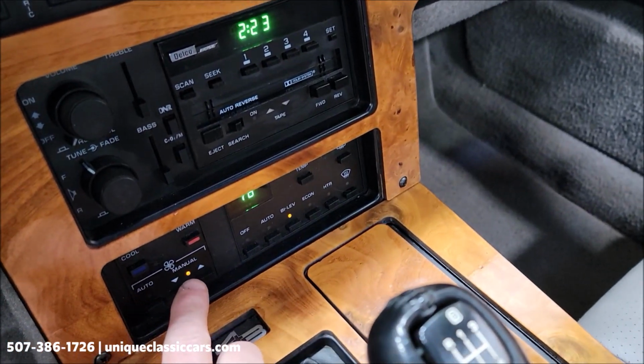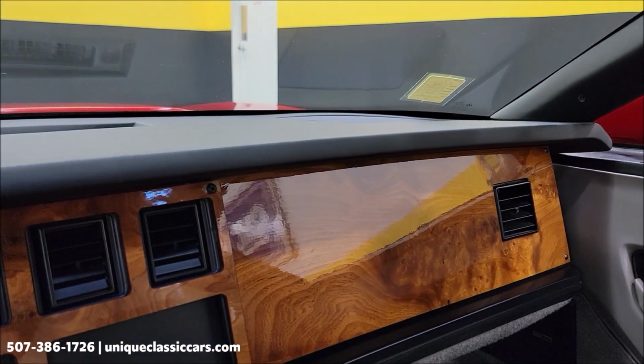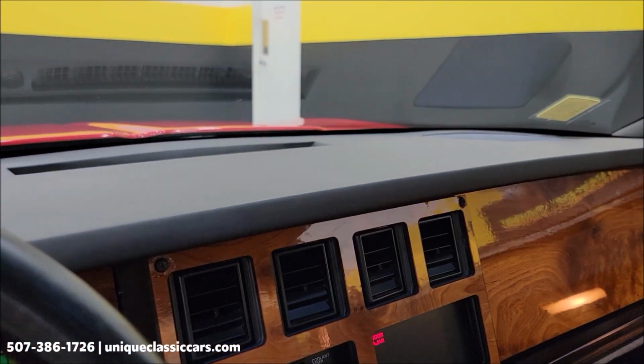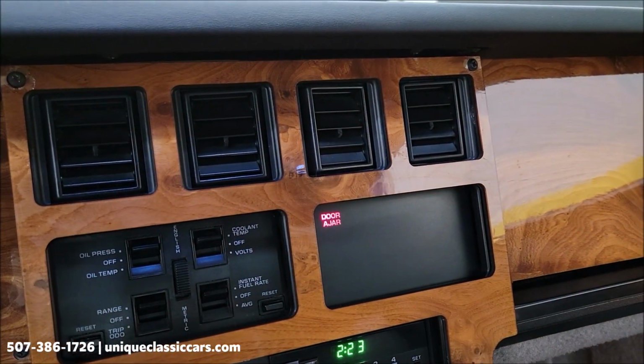Then of course electronic climate control. AC does blow cold, FYI. And no warning indicators, by the way, on this window right there, just the door ajar since I opened the door.